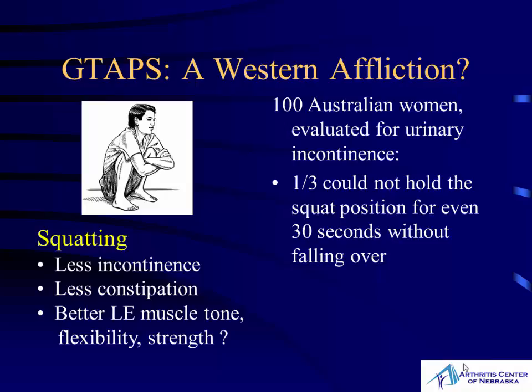Well, why is it a Western affliction? I think it's because in most parts of the world there are no park benches. There are no toilets. If you've been to a place like this, you realize there's no toilets. That's really frustrating, you know. And so they have to squat wherever they go.